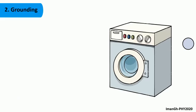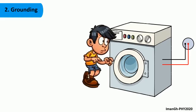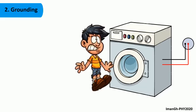An electric appliance is connected to the electric socket by two wires surrounded by insulating layers of plastic with different colors. The black or blue color represents the neutral wire, and the red color represents the live wire. Let's suppose we are trying to move the washing machine and the insulator surrounding the wires got damaged. These wires are now in direct contact with the metal of the appliance, which is a conductor. If you touch the washing machine now, you will be electrocuted.